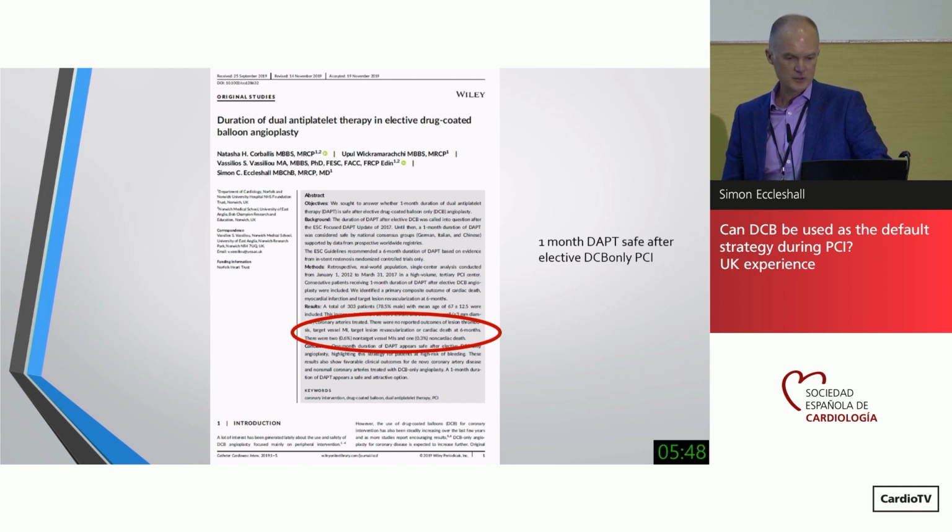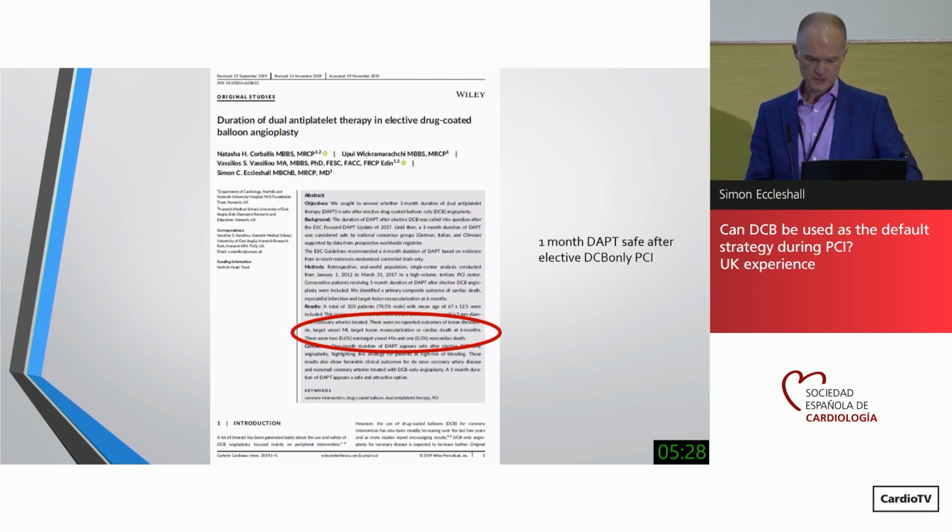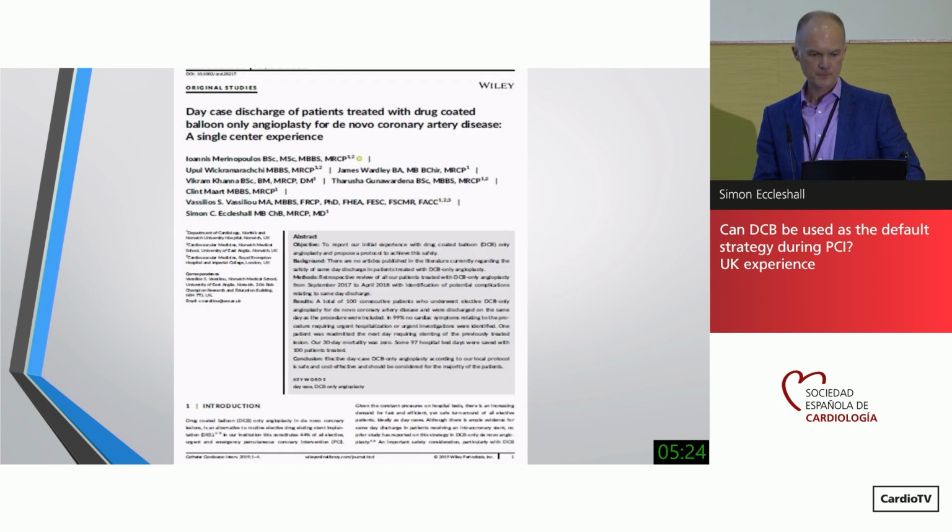So we went and looked at a cohort that we found within our database, all elective cases, all only 1 month of dual antiplatelet therapy, and then we went to see what happened to them at 6 months, as in when they should have stopped their dual antiplatelet therapy. And the answer was absolutely nothing happened. There were no events at all. So we thought that 1 month of dual antiplatelet therapy was safe, and we carried on.